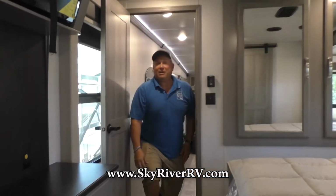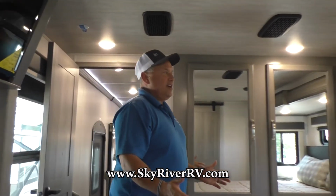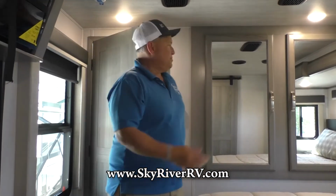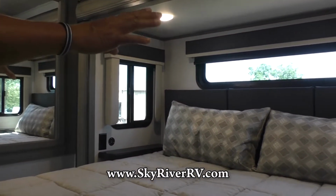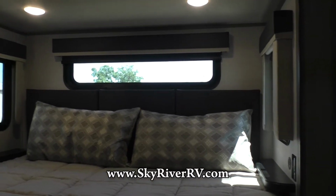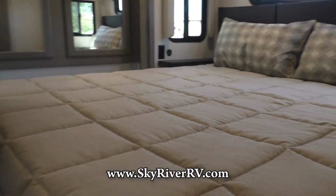So this is the master bedroom right here. Now, as far as some of the creature comforts in here go, I love the amount of windows that they have in this particular coach, especially over the bed. When you talk about some of the windows here, you've got a window on each side. What that does is it creates a nice little cross breeze. This is very similar to the model that I have, and the way it's situated.